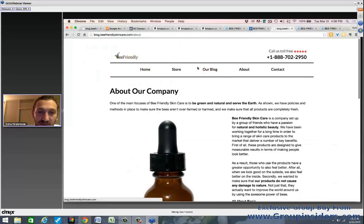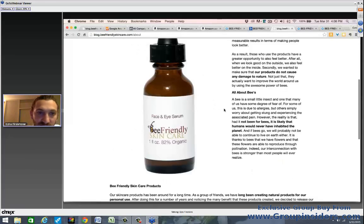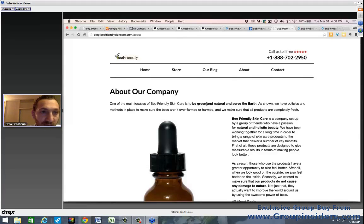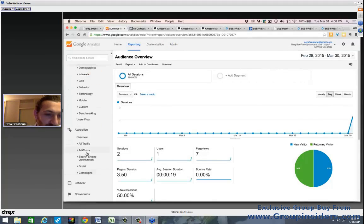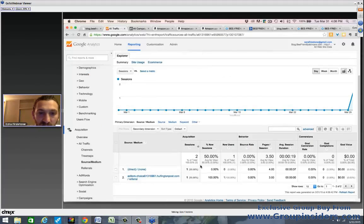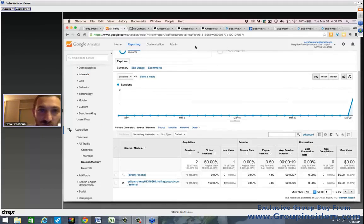Home page, same thing, about page, contact. If you're doing terms of use and privacy policy, if you don't already have those and you made pages for those, same deal. You got to put the tracking code on that page. So that will give you the ability in reporting under Google Analytics to track the number of visitors. So you can go to acquisition and all traffic, and you can see all the people who have visited your website and where they came from inside of Google Analytics, which we want.